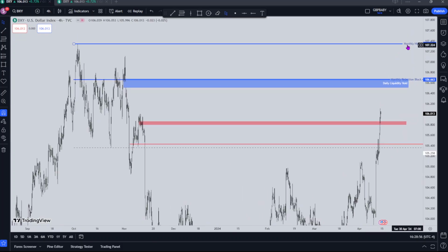Now don't get me wrong, we could go for the monthly highs, but because of how much consolidation is over here, I do believe that this liquidity void that we do see on the daily will be enough to slow price down, so to speak, and bring it back into some level of consolidation.